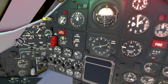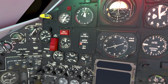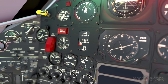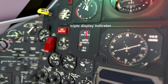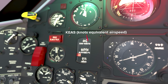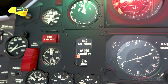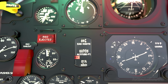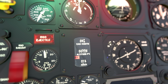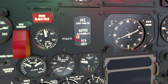At supersonic speeds and very high altitudes, outside air conditions and supersonic airflow around the plane's exterior components affects instrument accuracy. As such, SR-71 pilots relied on the triple display indicator at speed. There's the keys indicator at the top for knots equivalent airspeed, which takes into account air compressibility at high altitude for an adjusted speed calculation. For reference, there could be up to 100 knots difference between the normal airspeed indicator and this adjusted reading. Altitude is beneath that, and Mach at the bottom.